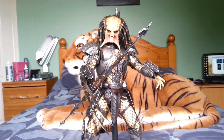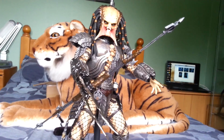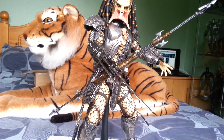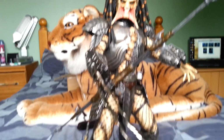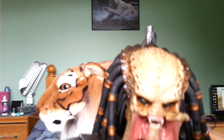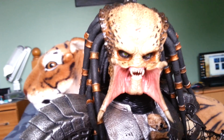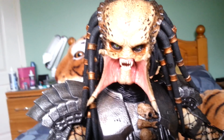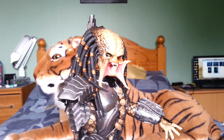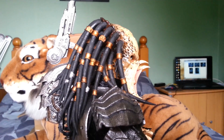So nothing too different from the previous pose, but this time he's got the spear in his hand, fully extended. And I can now give you a better look at his face now that it's not covered up. Hopefully we'll get it to focus. There we go. Just look at that. Freaking awesome. I'll give you a side-on view with the mandibles open. So I've got his shoulder cannon facing up because he won't be using it.